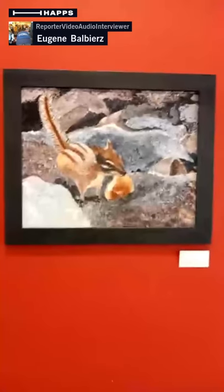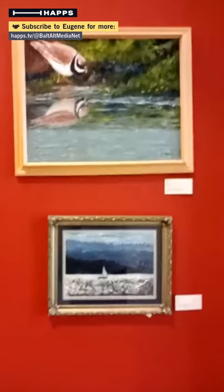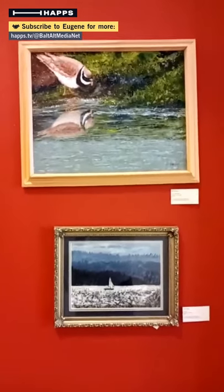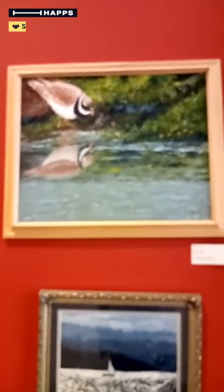And this looks like, is this a chipmunk or a squirrel? Dinner on Canvas, acrylic on canvas by Alice. I believe this is more Alice Faber. Oh, I hope she's not mad at me if I pronounced her name wrong. But more birds, more aquatic, maritime, sailing, acrylic on canvas. And this one is called Arctic Reflection. Bird is looking at its reflection.